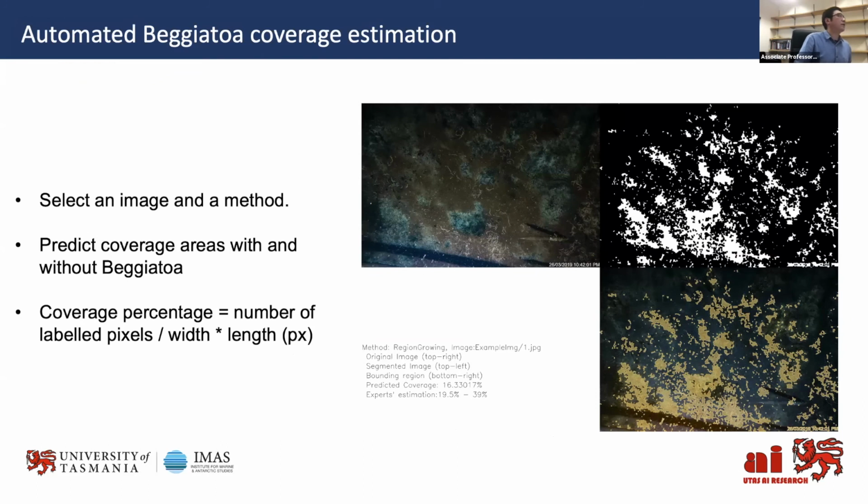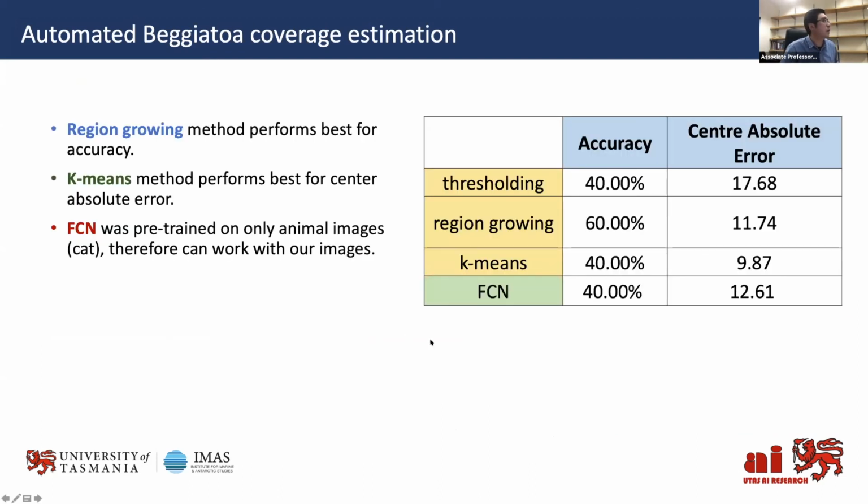And here are some preliminary results. We tried all the approaches, input the images, and then looked at the performance of the models. You can see region growing got the highest accuracy, around 60%. And k-means got the best performance in the center absolute error. Surprisingly, the deep learning model, without any meaningful training data set, since we didn't train the model, also got something like 40% accuracy. The reason why we deploy this model is because later on we also want to use some semi-supervised learning model to train it.